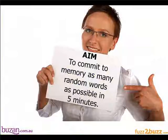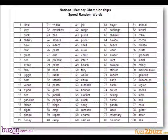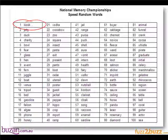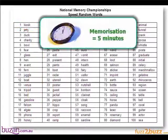The aim of the first event is to commit to memory as many random words as possible in 5 minutes, similar to remembering a long shopping list of items. In this speed event, competitors are given a long list of nouns organized in columns of 20 words, with 5 columns to a page. There are 2 pages of words provided, which is a maximum of 200 words. Competitors must start at the first word of column 1 and remember as many of the words as possible in order. Competitors have 5 minutes for memorization.